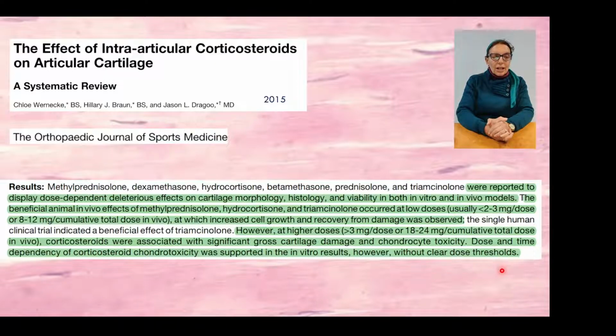This is an interesting study by Chloe Wernicke, who recognized the beneficial effects of steroids with an anti-inflammatory effect, but noted that the recommended dose for a single intra-articular injection is between 2 and 3 milligrams of methylprednisolone or triamcinolone, compared to the average 40 milligrams that orthopedic surgeons often use, and sometimes even more. And if you're going to have a few injections, then the cumulative dose should not be more than 8 to 12 milligrams, which is a far outcry from what's done today.